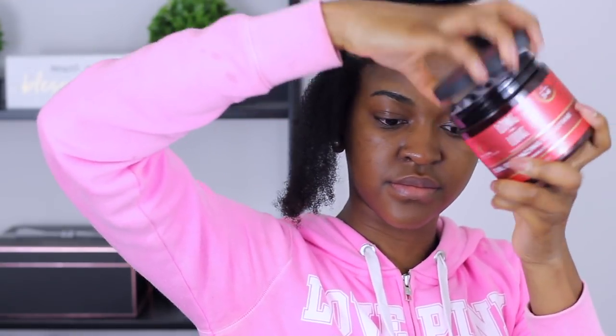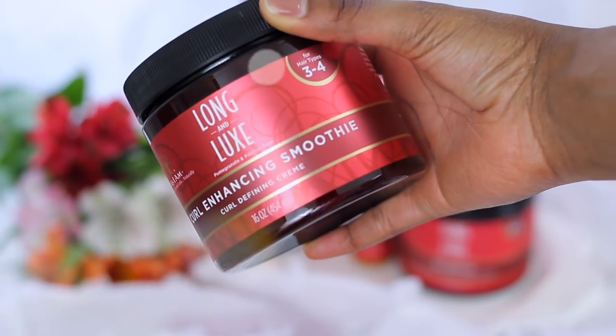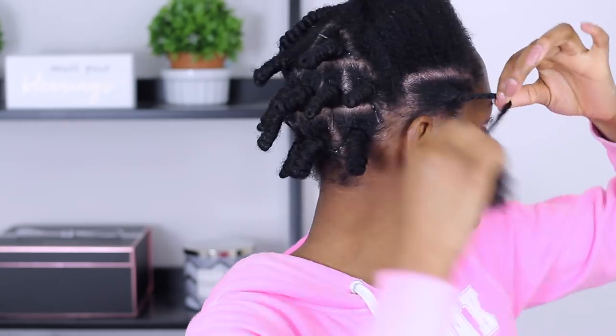And finally, we've reached the last step. We are going to be going in with the Luxe and Long Curl Enhancing Smoothie. Using a generous amount, I'm going to rub that into this section. Then I am going to go in with my brush to kind of smooth things down and make sure that when we do try to style it, everything is uniform and smooth. We'll see that once I finally take down these twists slash bantu knots that my hair was just shining, shining, shining. And even looking at them now, you can see how moisturized and how healthy the bantu knots, or whatever you want to call them, look.